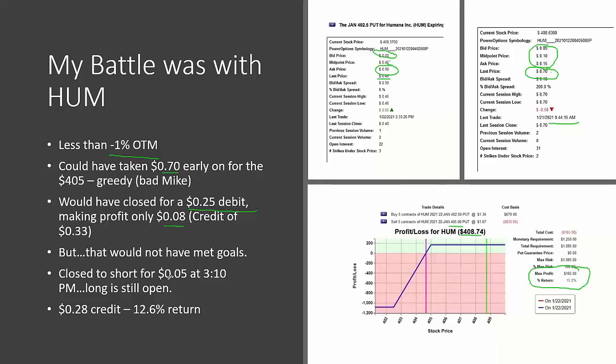I was able to close this position. I didn't get the updated highlight screenshot. I was able to close my short 405 for 5 cents at 310. I left the long open. Okay, it's not going to drop below that. I'm not going to end up being short shares of stock for that obligation at 402.50 in that case.